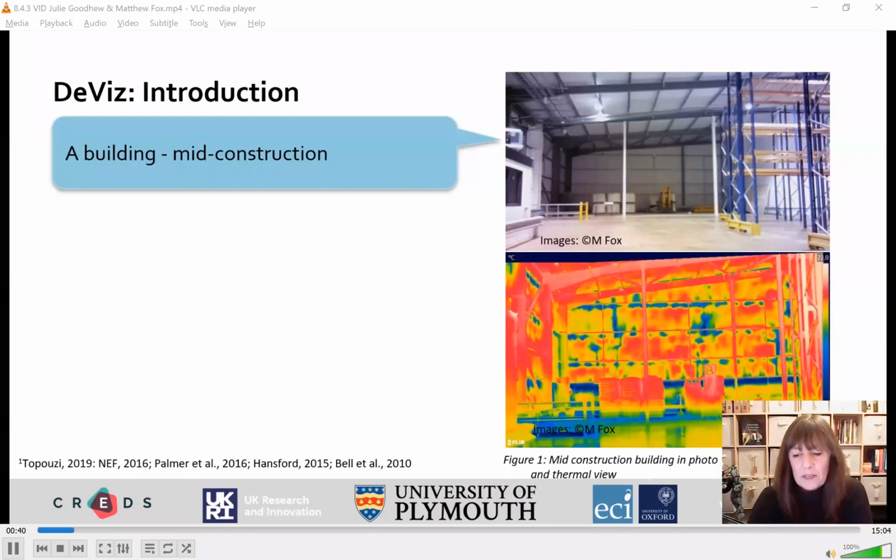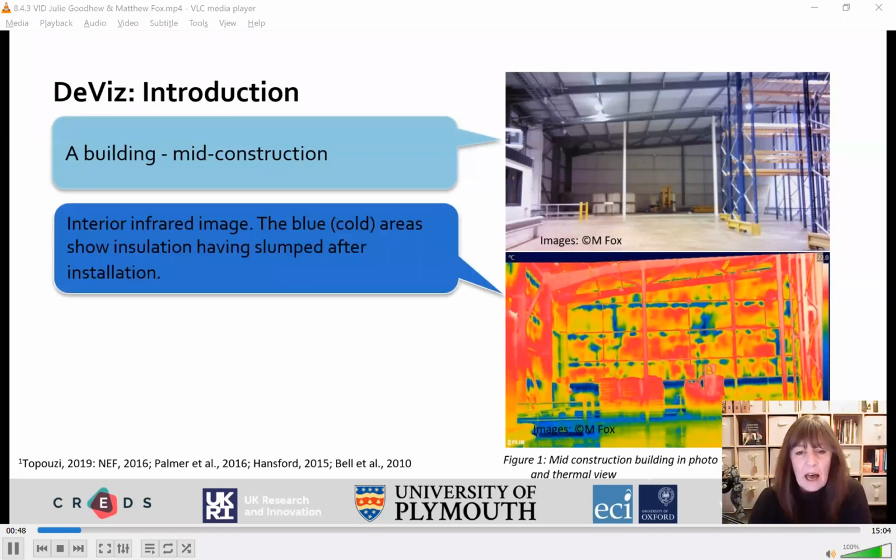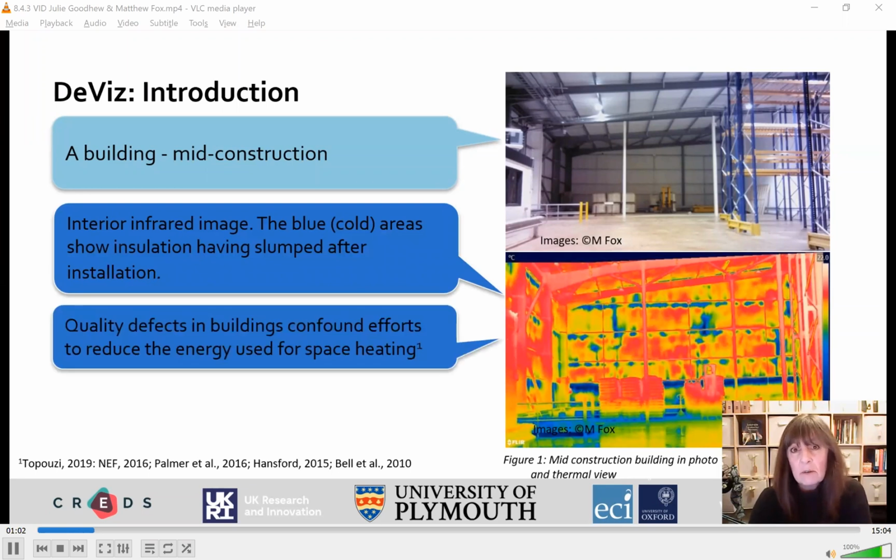So probably the best way to introduce DVIS to you is visually. So we've shown you a picture of a building site mid-construction, and the picture underneath it is the same scene in a thermal image, and we can see that the blue areas of the thermal image show where insulation has slumped after it was installed. So this is an energy critical defect that will confound efforts to reduce energy use, particularly in space heating.